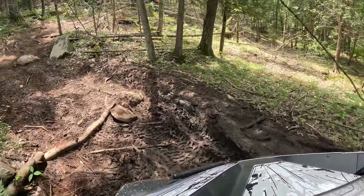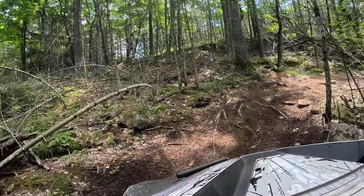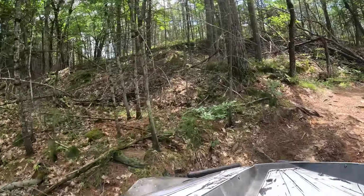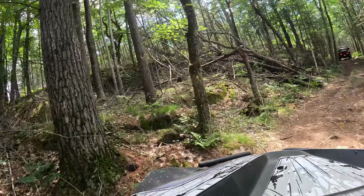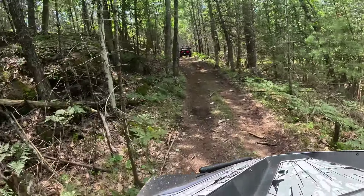You think that part going in towards the falls was rough? It's leaving the falls and continuing on down this trail. This is like twice as rough as it was, and twice as tight as it was going into the falls.